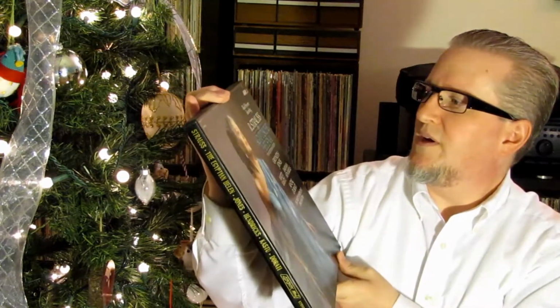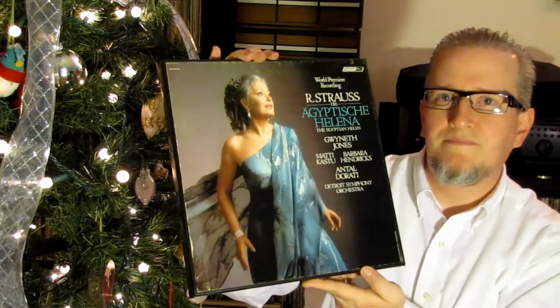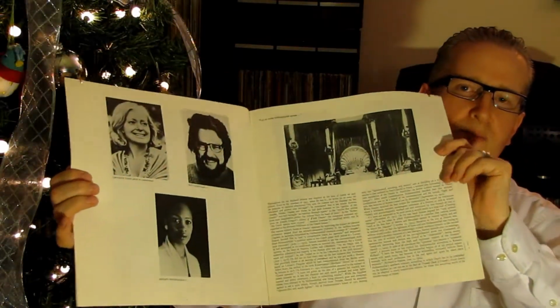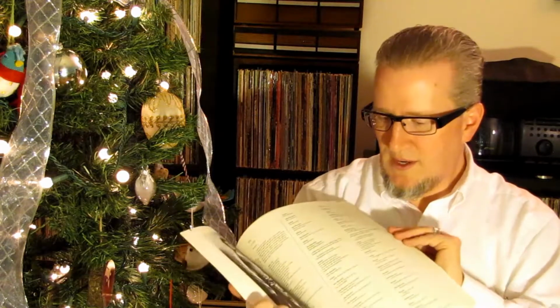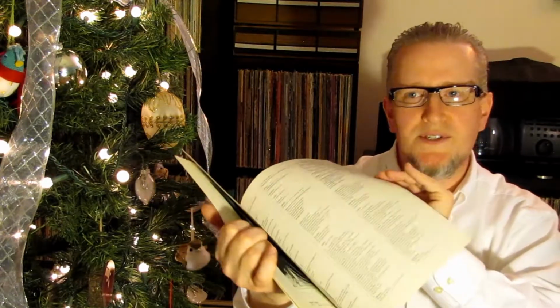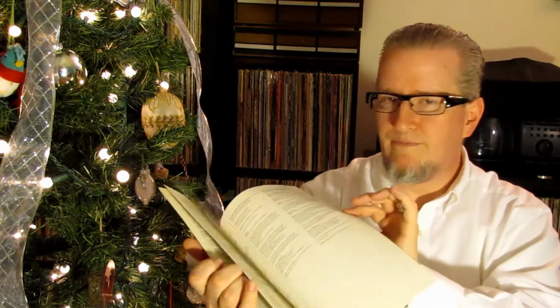Then we have some Strauss, Ägyptische Helene, the Egyptian Helen. Let's see if I can show you one with a book. Yes, this has the book. For those that don't know or haven't really purchased opera or classical box sets, especially opera, you'll usually have a booklet that gives a rundown of the story, and then it has the lyrics, usually in multiple languages, the native language that it's in, and then also usually in English. So that sort of thing.